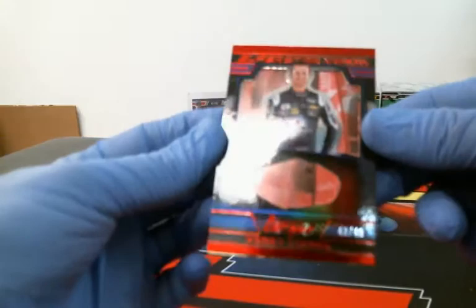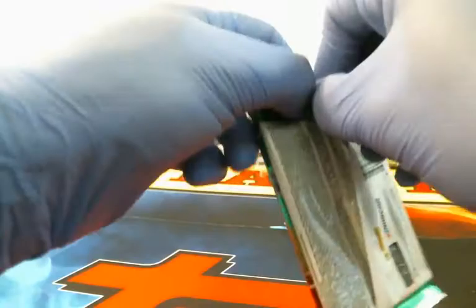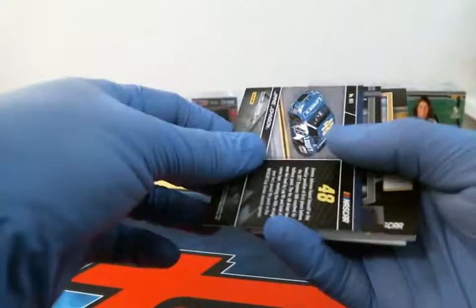/49 superstar vision. Casey Kane. Red. And the King /199 victory laps. Matt Tift, Ryan Blaney, Dale Jarrett, Justin Allgaier, Chase Elliott. We got running order, Jimmy Johnson, insert.